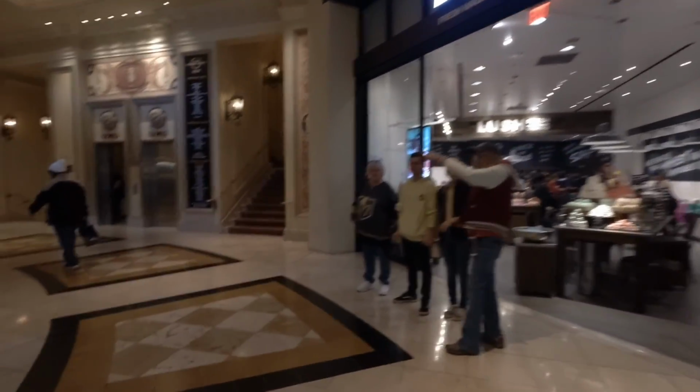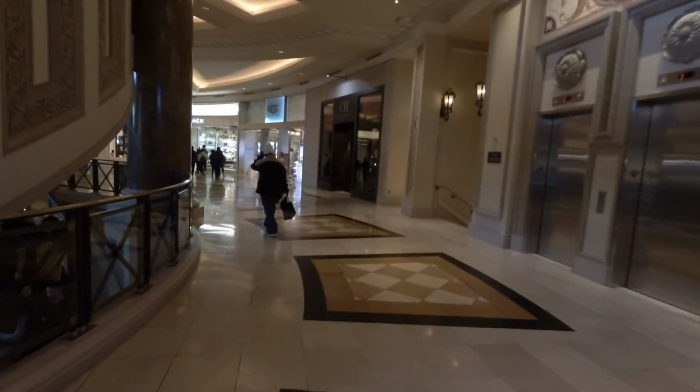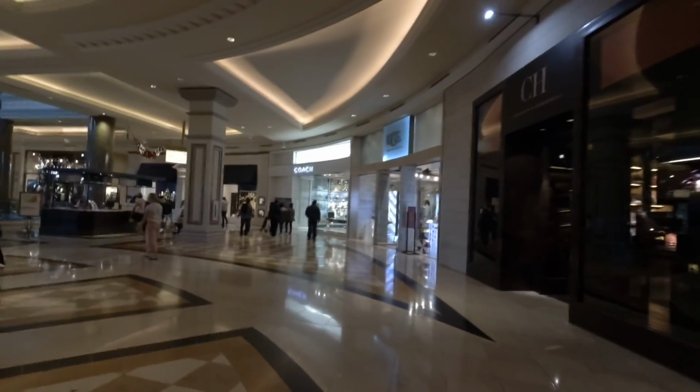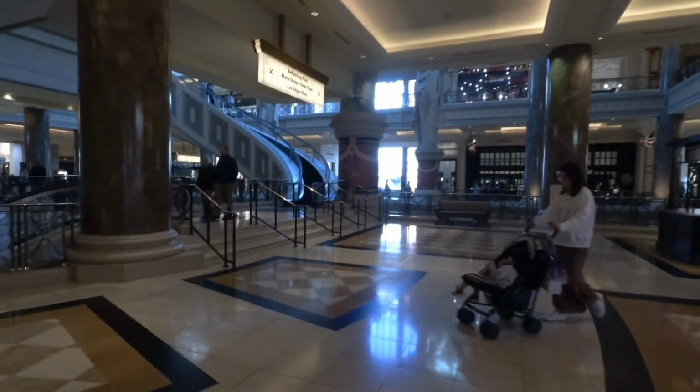They have the same kind of stuff anywhere else, but you feel a little special here because it's Caesars Palace. This thing is freaking huge. Coming over from that way.